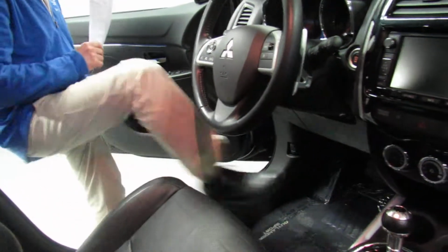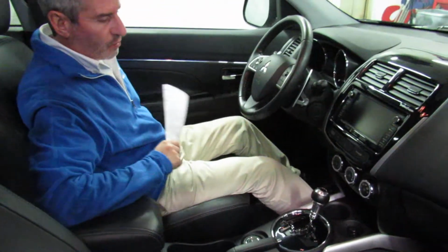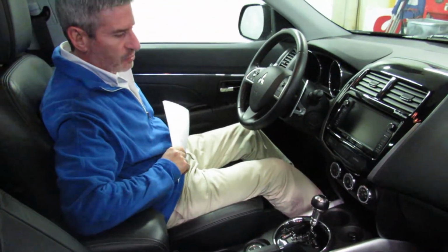Power driver's seat. Of course, the front seats are heated. That goes without saying. I'm going to slide the seat forward so I can make myself a little bit at home.